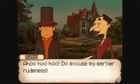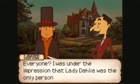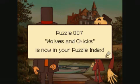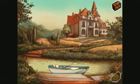By solving that puzzle, Professor Layton proves his identity. I'm not quite sure how solving a puzzle proves that he's Professor Layton. I mean, he could be Martin Gardner in disguise, right? In any case, you can click on the boat, get yourself a hint coin, and there's another puzzle across the lake. There you go. Tap over there.